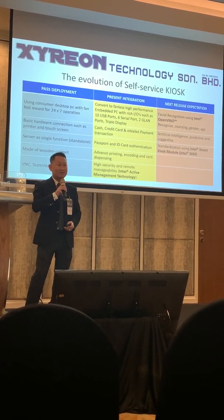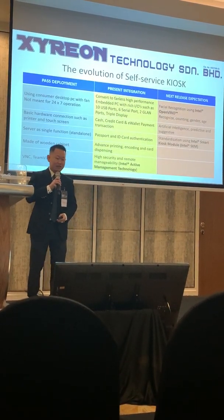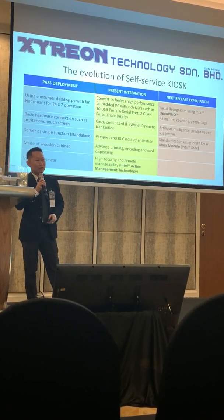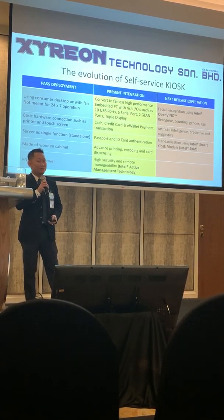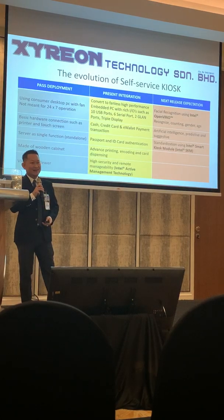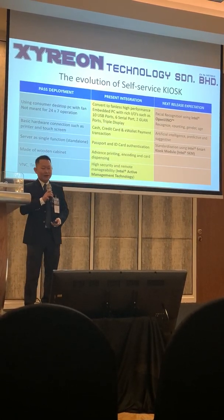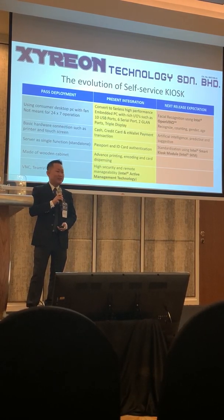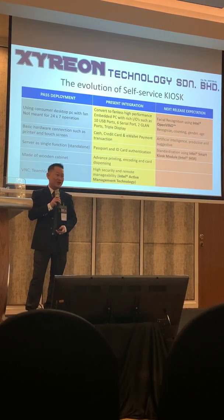Am I right? But with the present integrations of the latest technology, by using the Intel Active Management Technology, you can go up to the BIOS level to do the recovery. So that is the best part. Understand? And this is what we have been doing right now. And what is the future expectation, the so-called next release for the self-service kiosk?